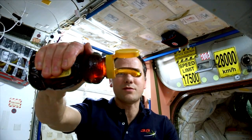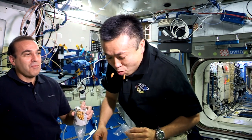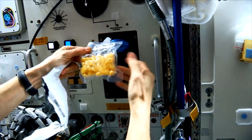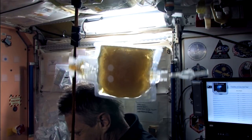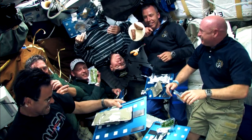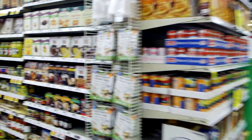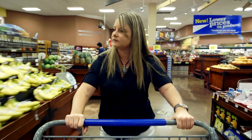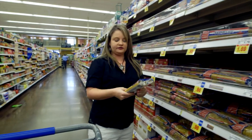Eating in space is its own kind of fun. But keeping astronauts fit and healthy is a serious business. Michelle Clinch is responsible for what they eat. We're making spaghetti with meat sauce.